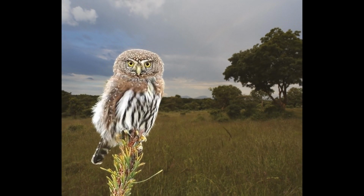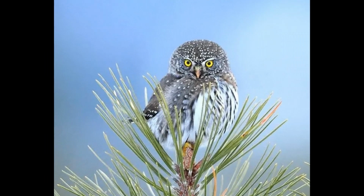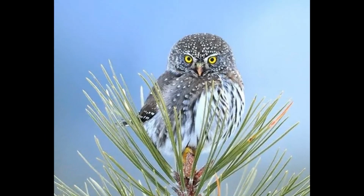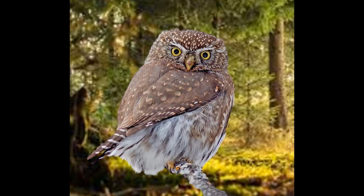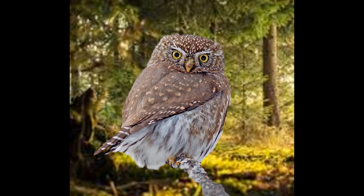Some pygmy owl populations may face threats and be considered endangered or vulnerable, while others may have stable populations. For instance, the ferruginous pygmy owl in some regions of Central and South America has faced habitat loss and fragmentation, which could impact their populations. However, other species, such as the northern pygmy owl, were not listed as endangered or vulnerable at that time.